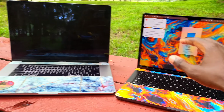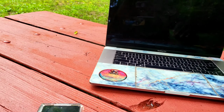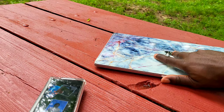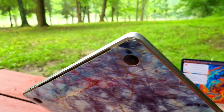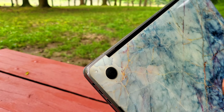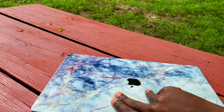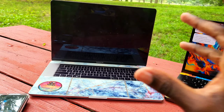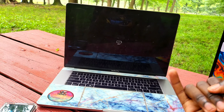This is 16 inch. This is a 14 inch, and I downgraded to a 14 inch, and I'm gonna explain why. But in terms of just the MacBook, how it held up over time, I have a couple nicks and dents here. I had the skin on the whole time I had it. So basically the edges is where the damage is at. But in terms of just my experience, I feel like it's great. It does the necessities, but it just got mad slow.